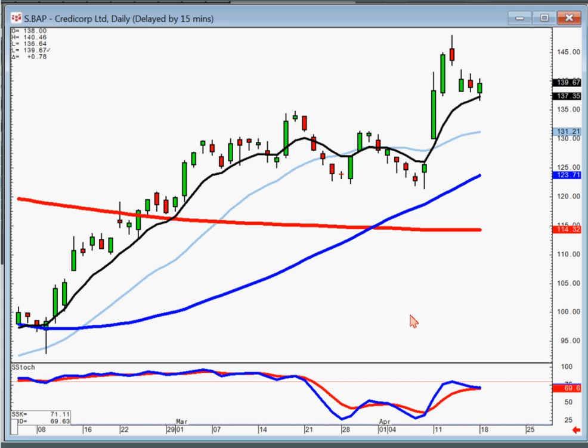You stay long on this one as long as it stays above the T-line.